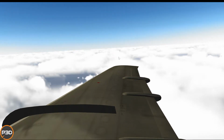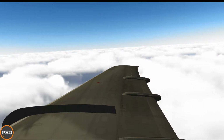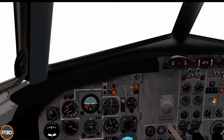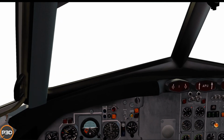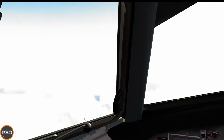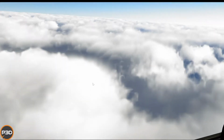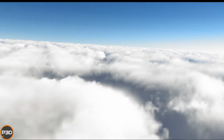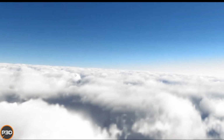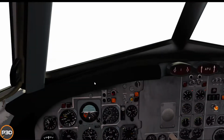Ooh. Just about to come through the clouds by the looks of it. Shuttle 2511, turn to heading 160. Heading 160. 160 turning. Roger that. Right. Oh, look at that. It's so beautiful, man. It's just like the real thing, isn't it? Coca-Cola.